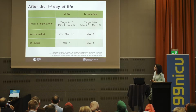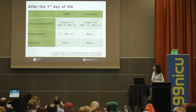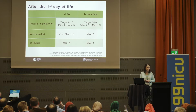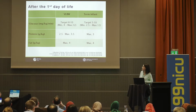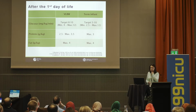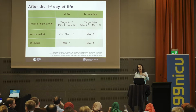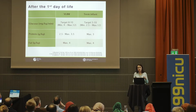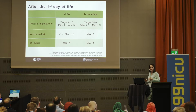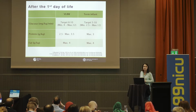And then you go up stepwise to a target for glucose between 8 to 10 milligram per kilogram per minute, protein to a maximum of 3.5, and fat to a maximum of 4 grams per kilogram per day. So what is new? It is new that the recommendations for protein are a little bit lower now, and this is mainly related to the fact that more and more papers and evidence occurred that if you administer protein with sufficient calories, then the protein intake works, and therefore you shouldn't give that much protein because this can't be metabolized, and therefore the recommendations for protein were reduced.